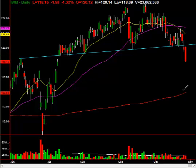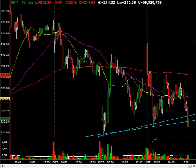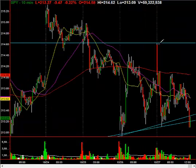But let's go back to the spiders here real quick. All right, take a look. So we had a secondary level. First of all, the fact that IWM was breaking down per yesterday, you got a gap up in the S&P today, and it didn't hold. Should you be surprised? No, because the IWM, the Russell 2000, told you that.